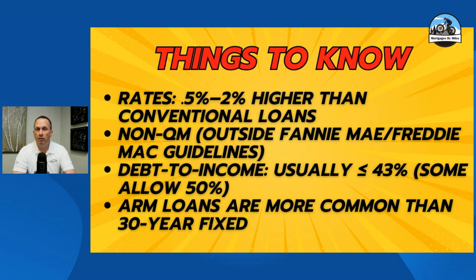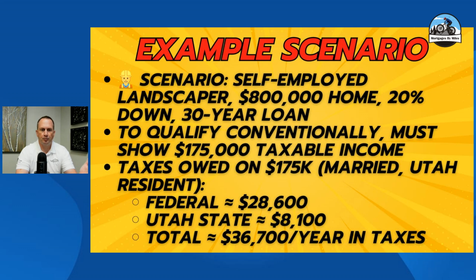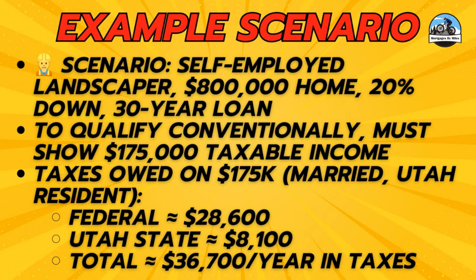You can do it as a 30-year fixed, or there are options to do it as an adjustable rate mortgage. So let me give you a scenario. This is very common for us. In fact, I put a landscaper on here because I've done more of these loans for landscapers than any other self-employed business type. So let's say that they're doing an $800,000 home, 20% down, 30-year loan. They're going to need somewhere around $150,000, $175,000 of taxable income to be able to qualify. And that's the average over 2 years.